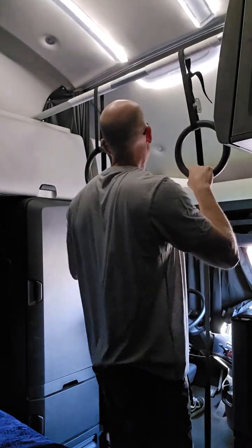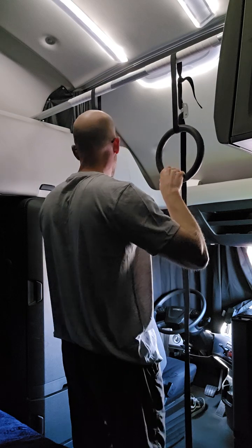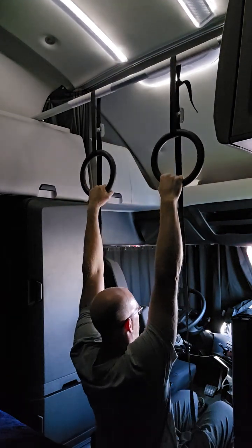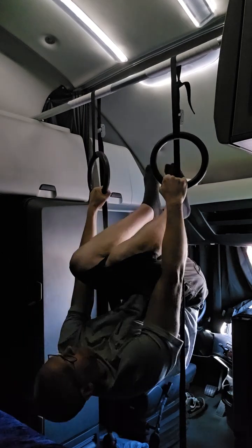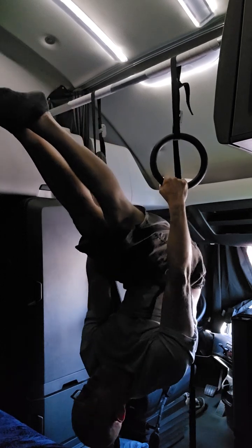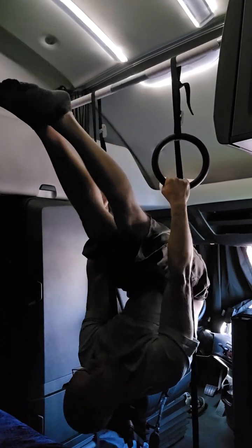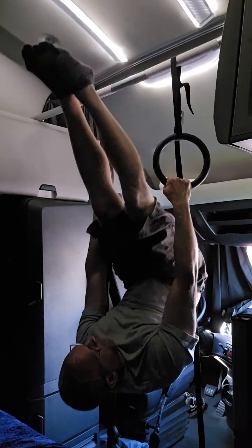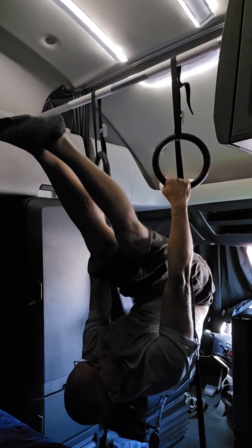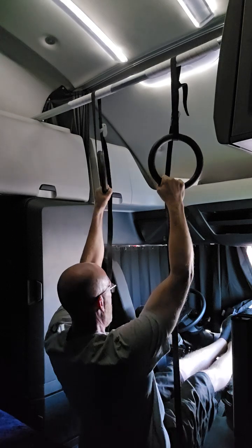I'm going to do some inverted rows. No, inverted pulls. That's right. Inverted shrugs. I mean, see? Getting tired. Can't remember what I'm doing. I'm in a pike position or semi-pike. Down into an elevated L-sit. Try to lower myself down in this, all the way down.